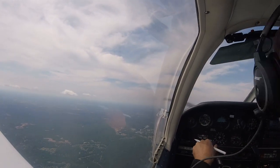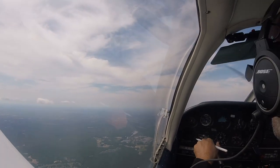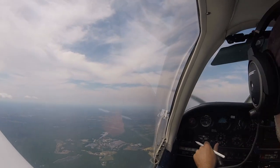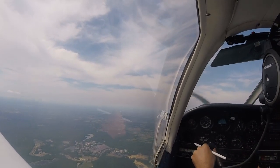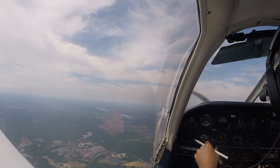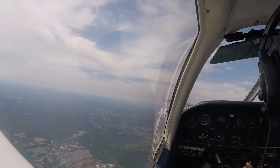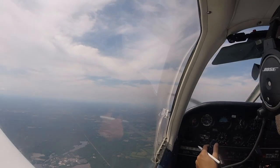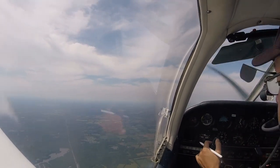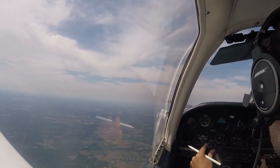But the one thing I did notice, when it was going through the cloud, is that the cockpit went from relaxed to tense. My instructor was more alert, I was more alert, I was focused on the plane, on the instruments and flying, which is why Abby did the cruising out, because I was rigid and focused.